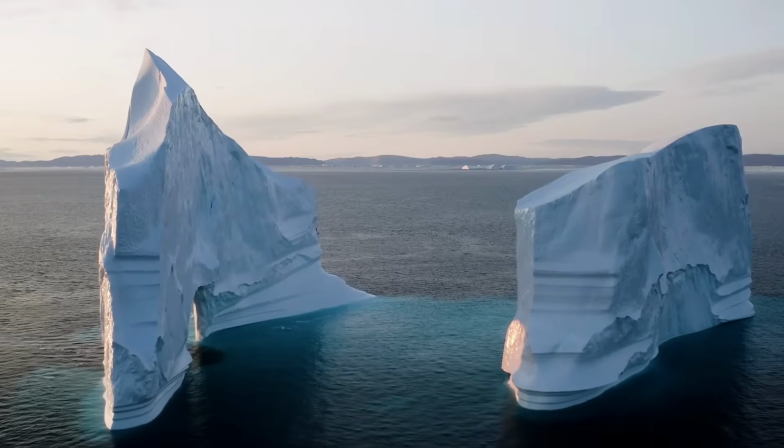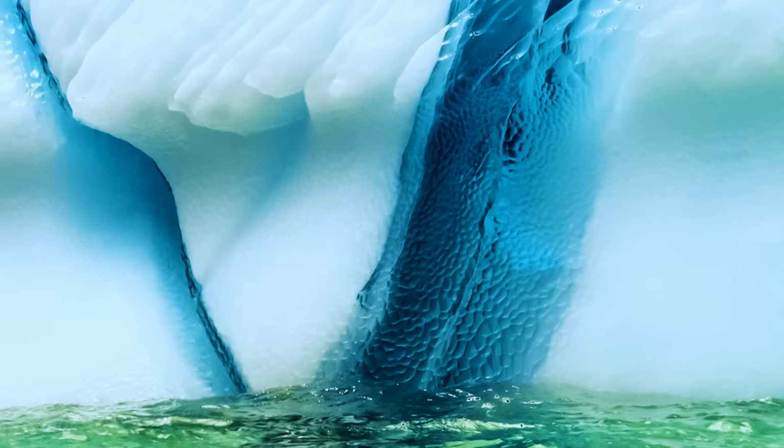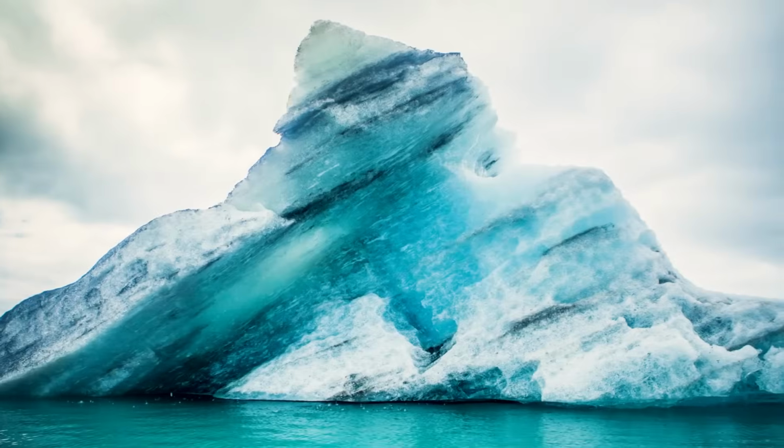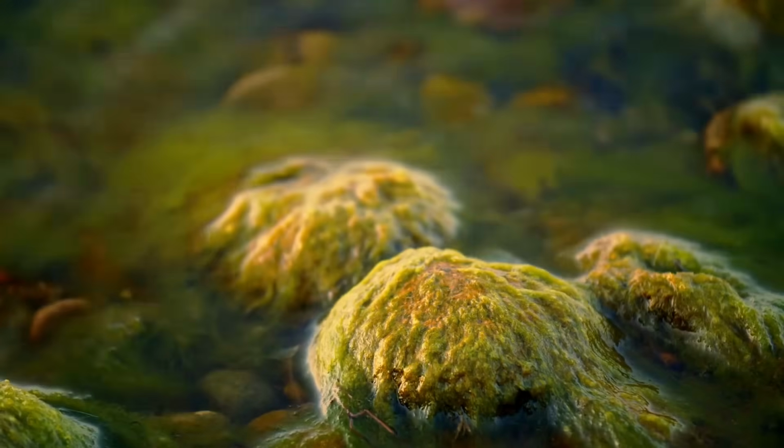Even the ice here can be weird. Take a look at these striped icebergs. They have blue, black, green, and turquoise shapes. The color depends on the conditions of the water during freezing. For example, green lines appear because of algae, blue ones form when the water freezes too quickly.